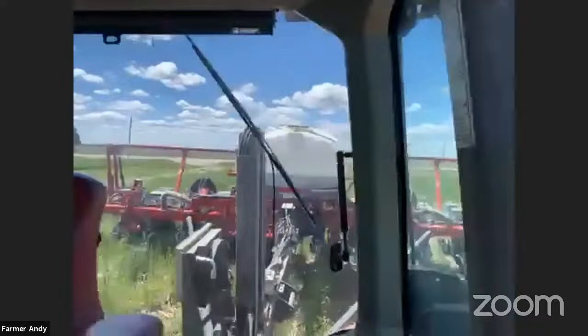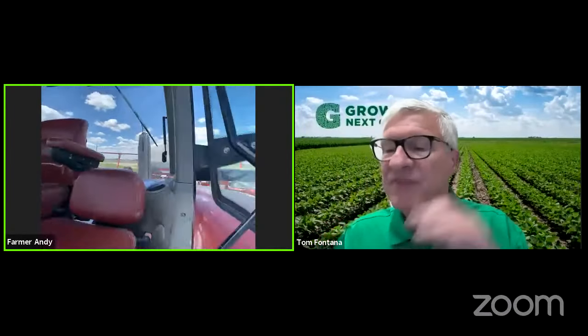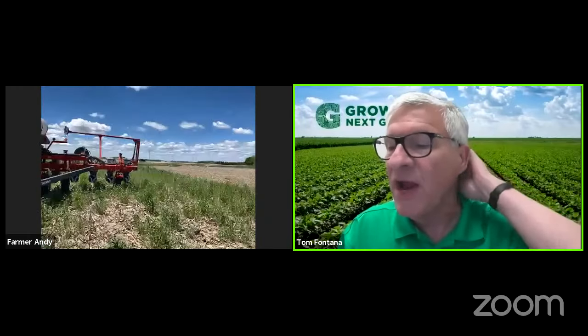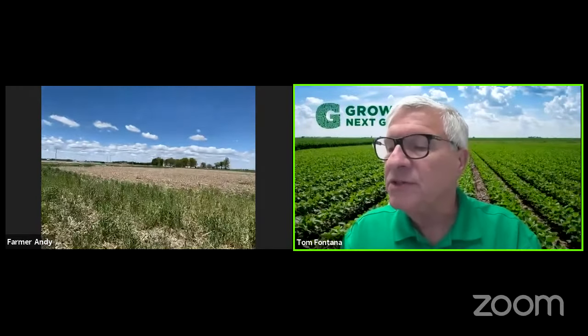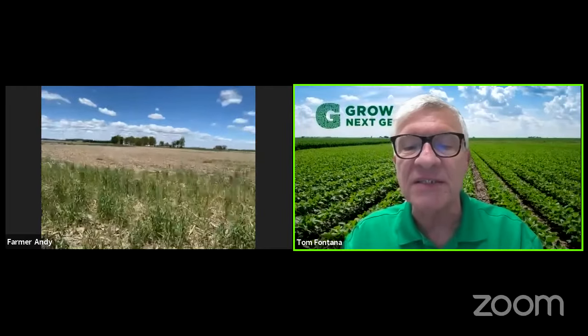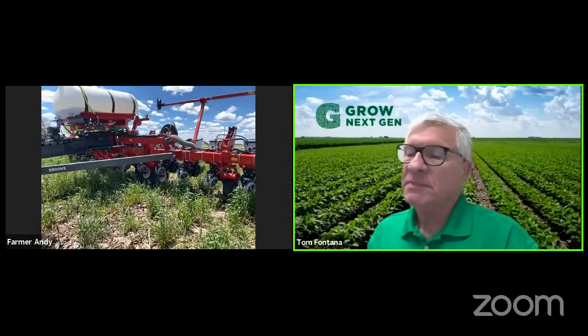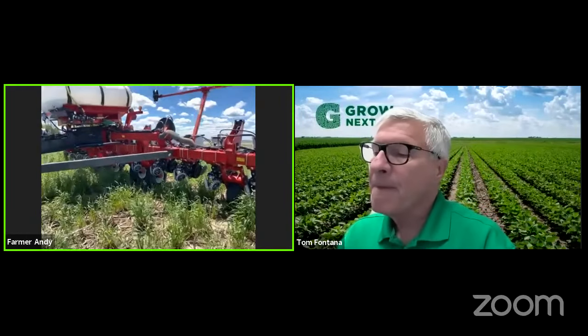Can you talk a little bit about the inputs? You've talked about putting seed in the ground. What about the use of fertilizers and pesticides? Yep. So typical inputs on our particular farm.